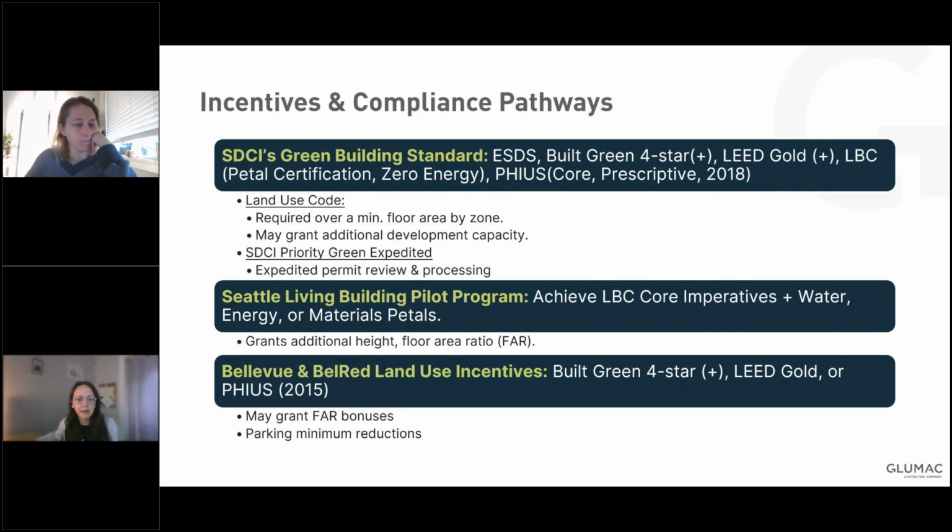I believe it's 25% below baseline EUI performance, as well as no potable water use allowed for toilet irrigation and cooling tower makeup water. So, a couple of Seattle-specific requirements in addition to the Living Building Challenge requirements. And the benefit for the pilot program is additional floor area ratio allowances and additional height.